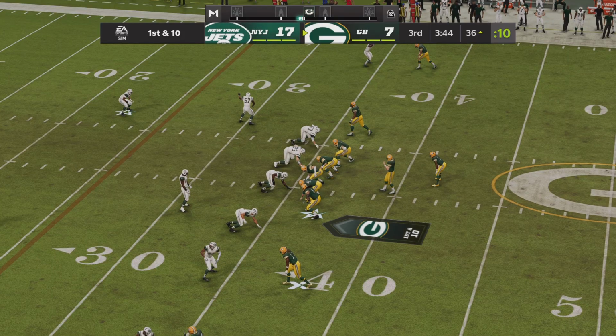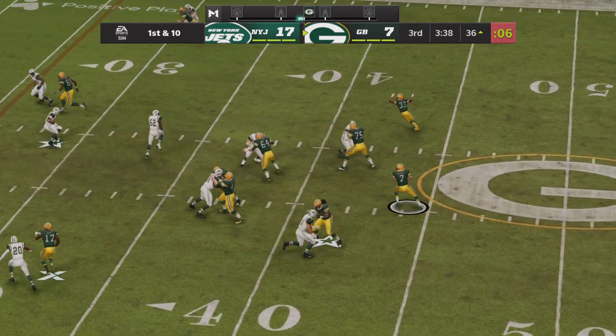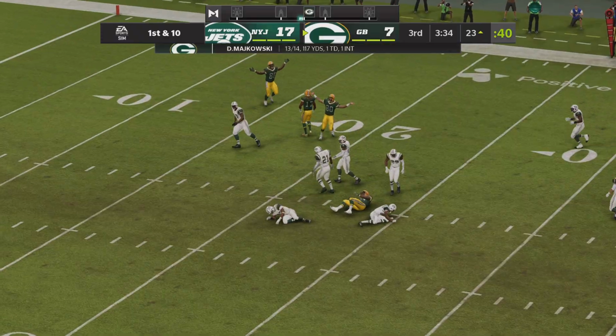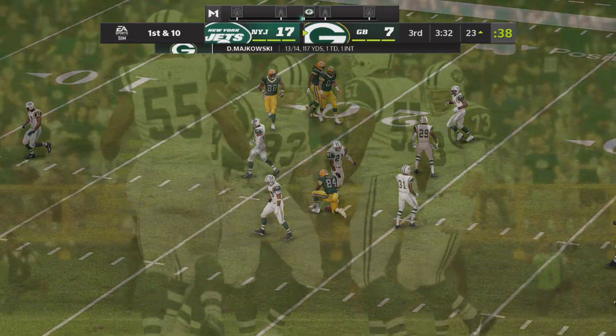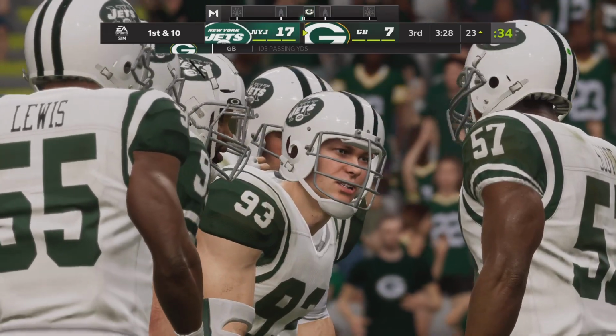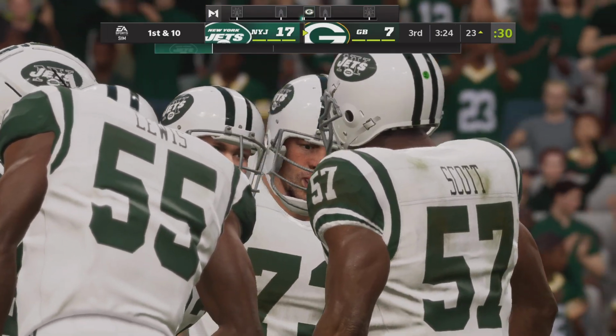So from the 36 now, first and 10. They'll set up a throw. He's got his man, Sharpe, complete. And brought down, but not before they're inside the 25. Another 13 yards there, twice in a row. They're on the move. Another first down as well.